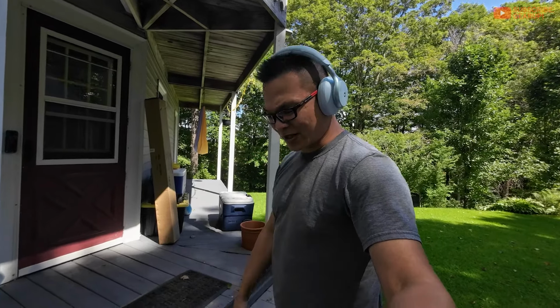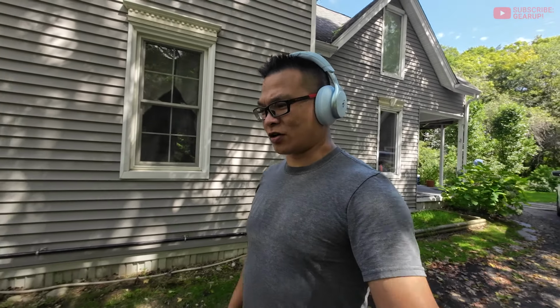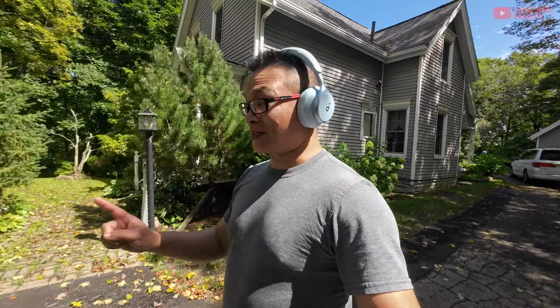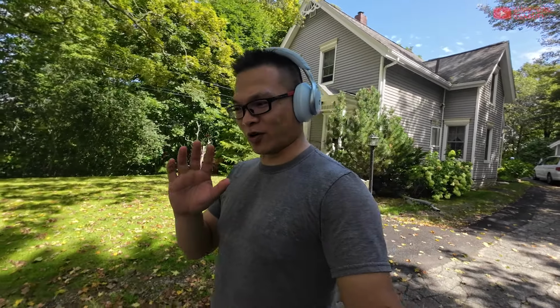There's the phone at the end of my deck, and where I'm standing is around 25 feet. We're gonna keep walking from the back of the house towards the side, and then we'll see when these things start dropping out. The signal is still going strong. Oh my goodness. Oh man, not a single dropout. This is impressive, SOUNDCORE. Did I just get a slight left-right fluctuation?